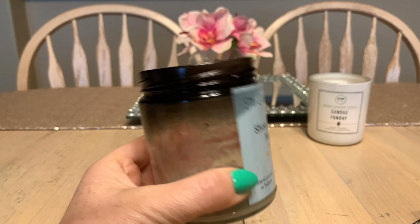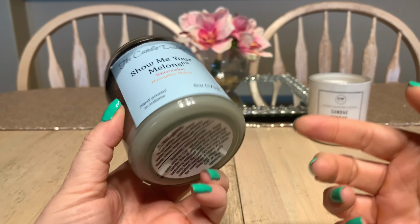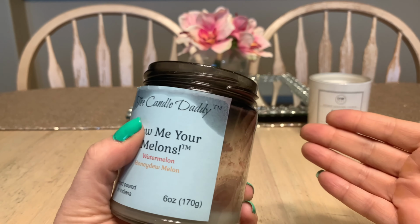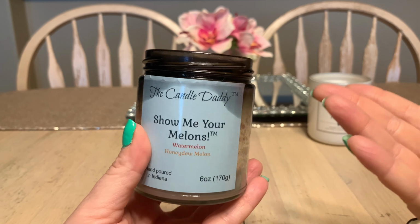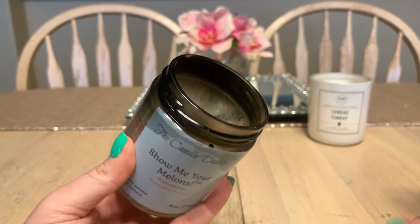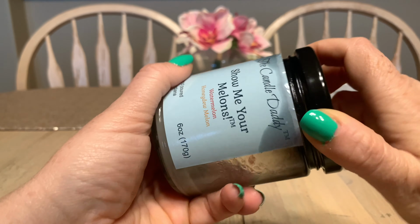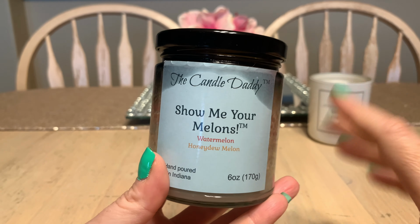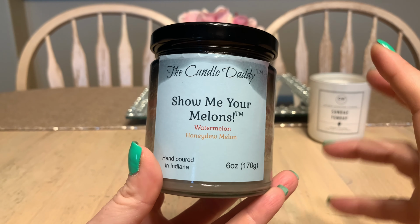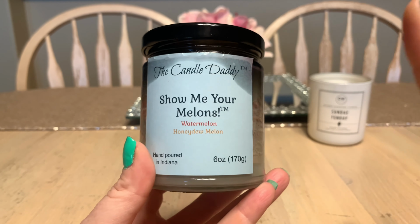It does soot. My wick did find its way back to center, but as most of my Candle Daddy candles do, they kind of shift about halfway, but then eventually find their center again before the candle's done. But because you can see some of the sitting, I prefer Candle Daddy's candles over their wax melts. Just because I find that the wax melts, they're great, but I just love their candles. I love a lot of the blends that they do really well.